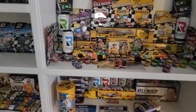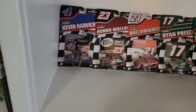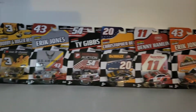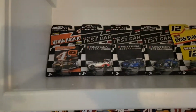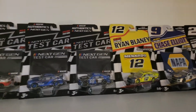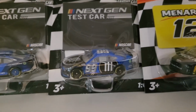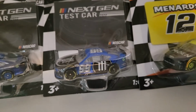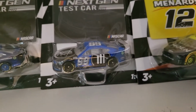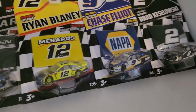So anyways, let's go to this section right here. These are just all my authentics right here. It's a good scene. You get the Next Gen cards. I got the Kevin Harvick one, and these are just test cards. That's the Suarez test card. For some reason, I don't know why they didn't make the number chrome. Maybe it's because the authentics are just a little upgrade from the Gold Series, but I would still like chrome numbers, in my opinion. But yeah, here's more.